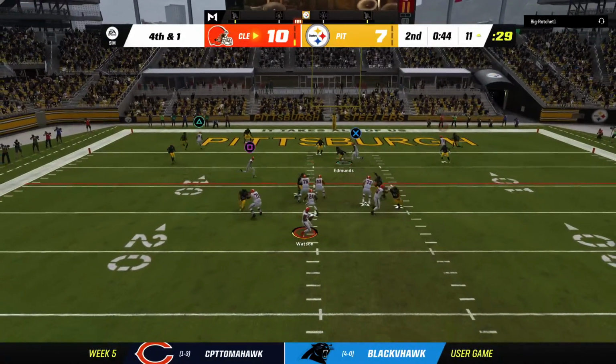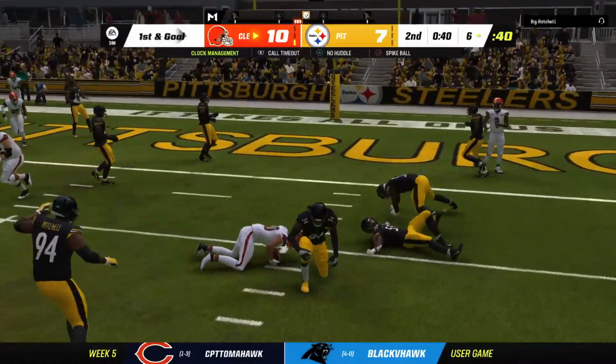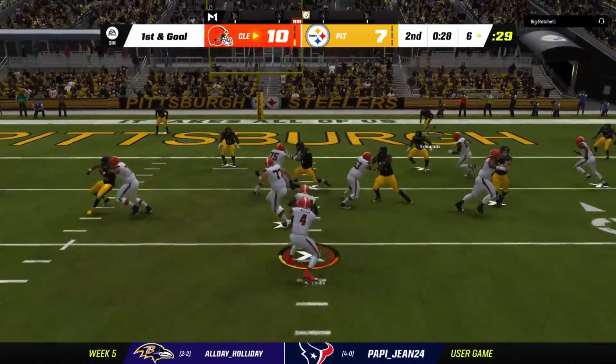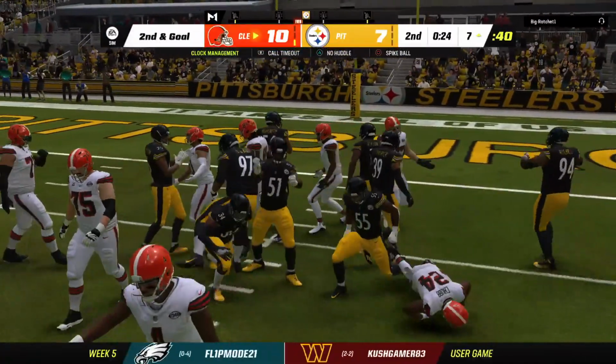Here we go on 4th. Watson. Got a man. It's Schwartz, complete. And the Browns are going to have 1st and goal as they try to finish off this drive with 6 points. On 1st down, they'll run with Chubb. And he is going to lose yardage here.